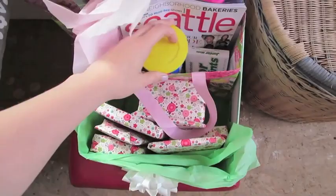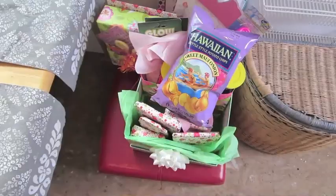This is a perfect little mini bar. It's all little mini foods. Okay. Make that cute later. Those should be good.